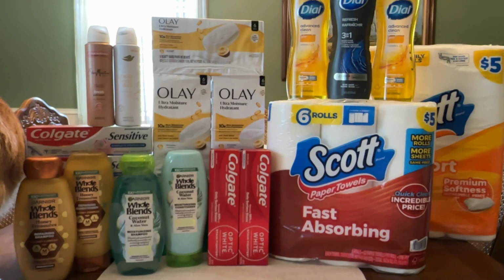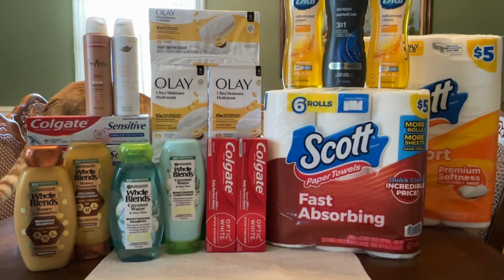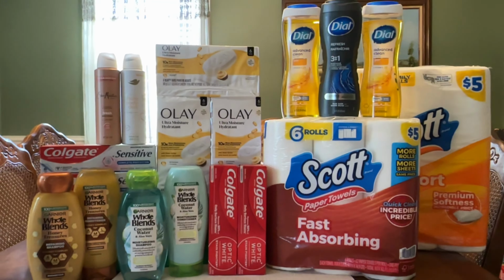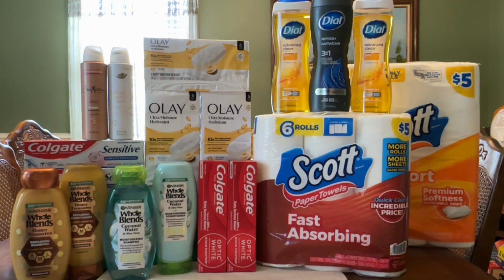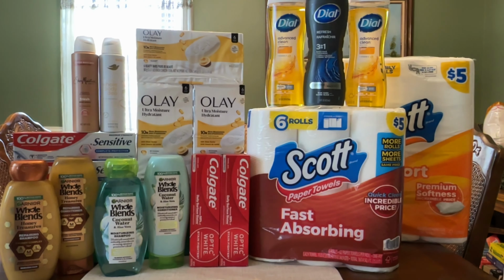All right, guys, I am back home, and this is my Walgreens haul for this week. We're going to go ahead and go over the receipts and talk final costs for everything we picked up today. Everything that you see right here, retail value, not including sale prices, coupons, rebates, anything like that, would have cost us $116.67.